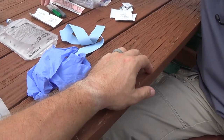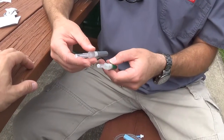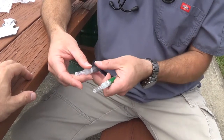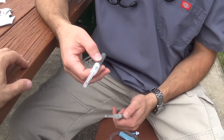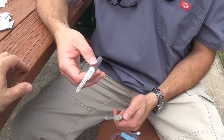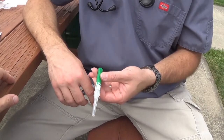So let's talk about IVs. There are many different sizes. The smaller the number, the larger the needle actually is. Kind of like a shotgun. Yeah, kind of. If I have a 16 gauge, which is a rather large IV, in traumas you would use these. But for everyday use, you would typically use an 18 gauge.